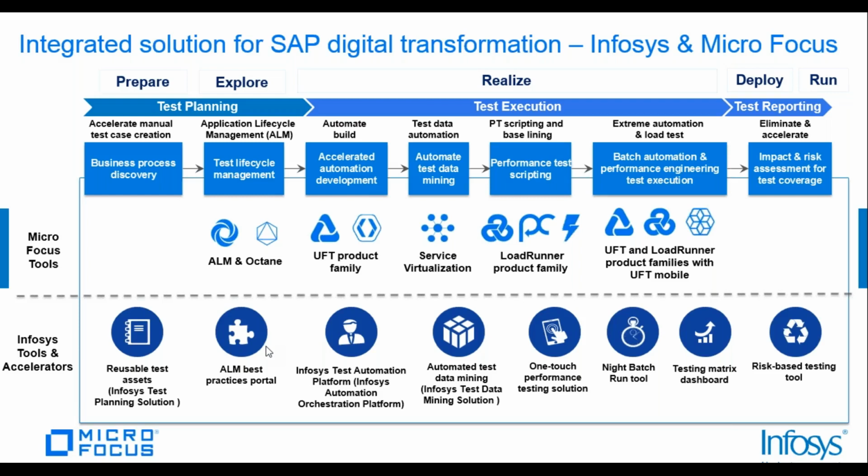Then there is the impact and risk assessment tool I mentioned, and this comes in when we go into a complete deployment, have successfully deployed, and start the maintenance journey, as well as the new changes which come into the picture: the enhancements, the change requests, the service tickets. We assess what changes come as part of the SAP objects, do an impact analysis, and make sure the test coverage is right. Sometimes we do over testing, and this is also to avoid that, because we only test the way the real impact is, so that we have the right amount of tests to be done rather than over testing.